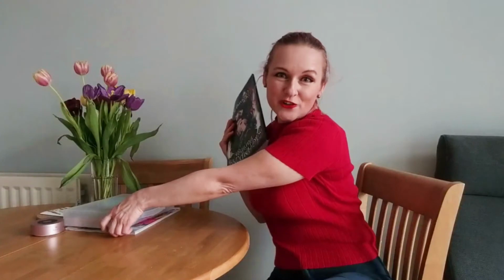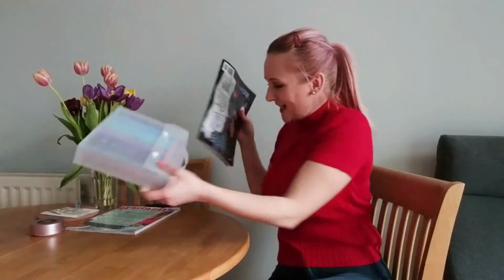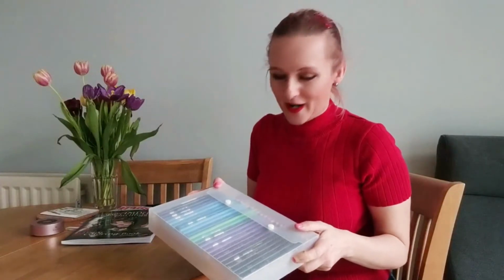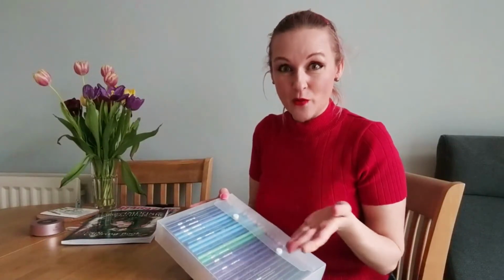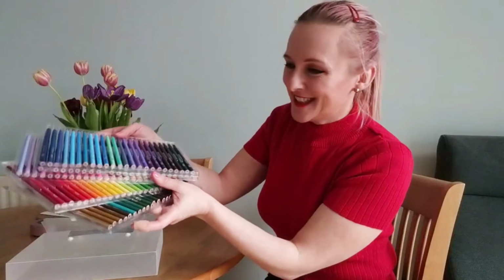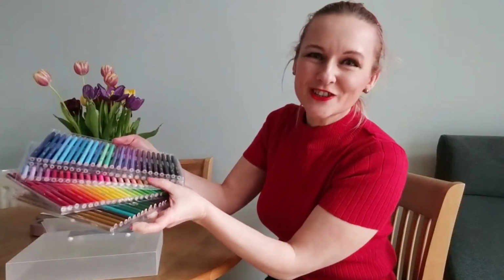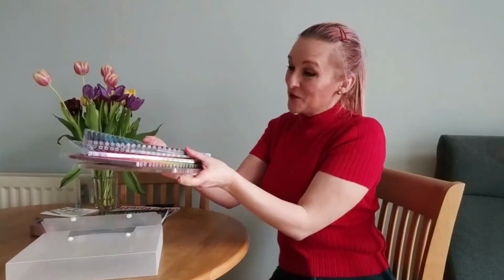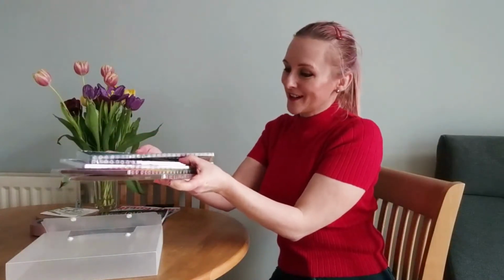I can show you my coloring set because I bought these at a very good price, considering that they are wax colors. And a lot of times these are very expensive. They're really nice and bright, and I do love bright colors. I've got a little bit of a weakness for beautiful bright colors.